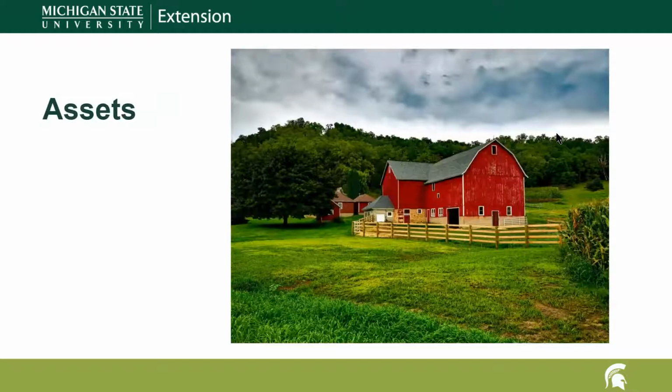So assets. An asset is any item of value, tangible or financial, on a farm or ranch. Examples would be machinery, land, bank accounts, buildings, grain, livestock, and the prepaid expenses and accounts receivable we just discussed.